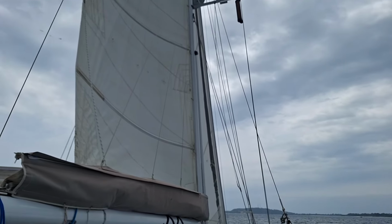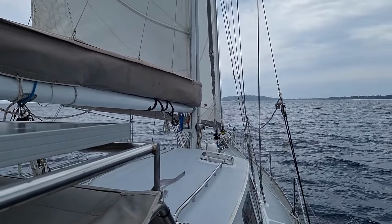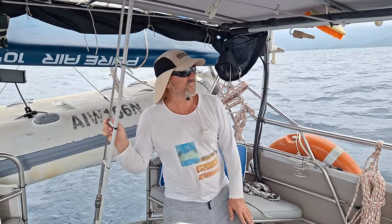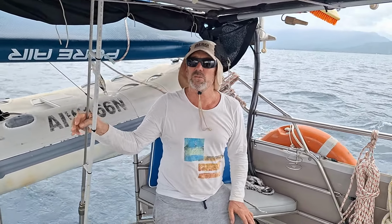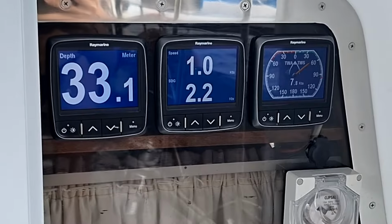Now that the Genoa and mainsail is set up, we are going a whopping 2 knots with 8 knots of wind. So Benny's turning the engine off and we're going to be patient. We've got almost 10 knots of wind, so a little bit less than what we thought, but we'll see how the wind progresses. We aren't racers, we are cruisers.